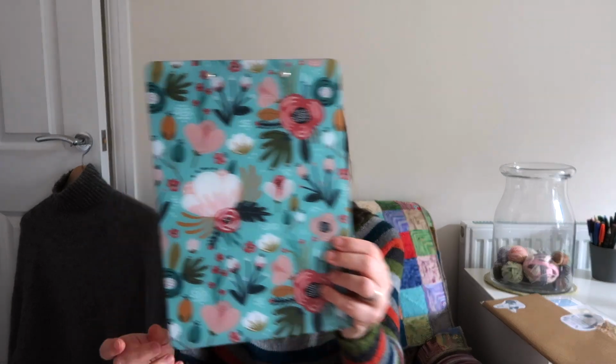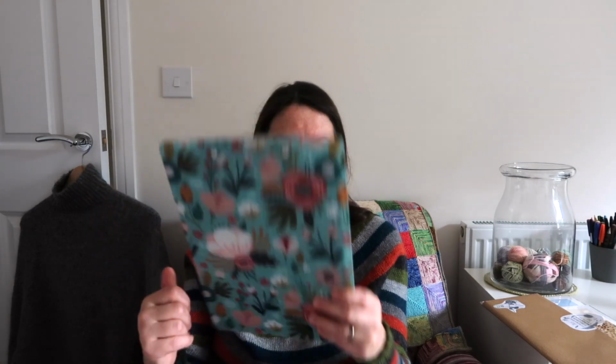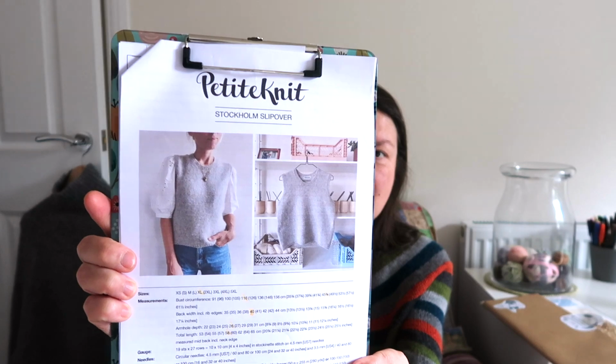I think I got this from Amazon actually. It's just really pretty. Anyway, so that's the Stockholm Slipover, pattern by Petite Knits.